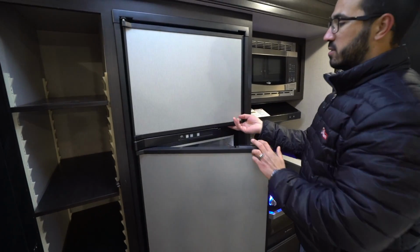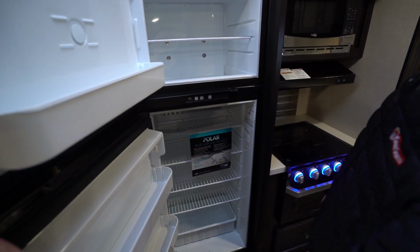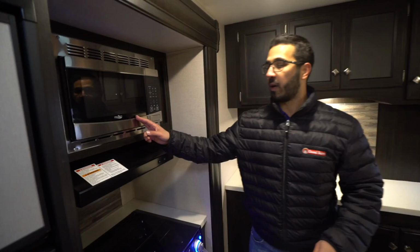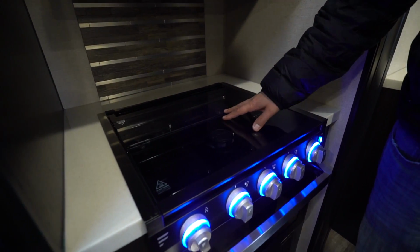Norcold fridge freezer right next to that. Stainless steel on here. You can see you have plenty of space in here, folks. This one does run off both propane and electric and also has automatic switchover. Microwave up top, hood underneath, and then you have the recessed cooktop with the glass cover here.